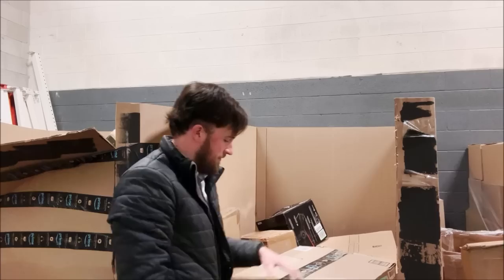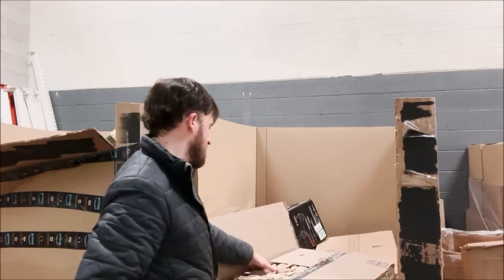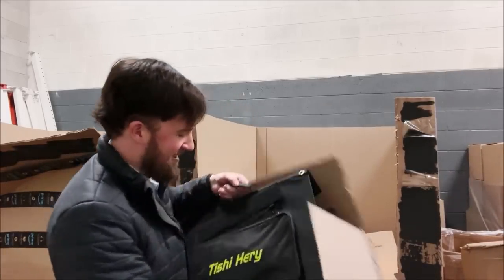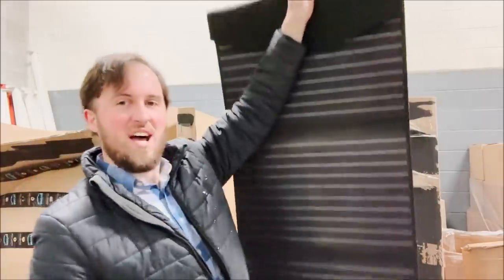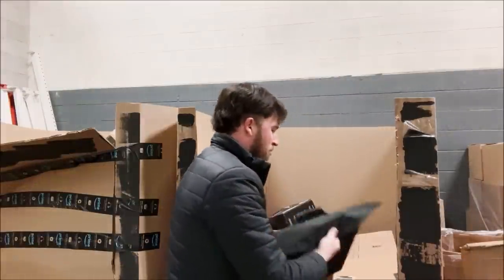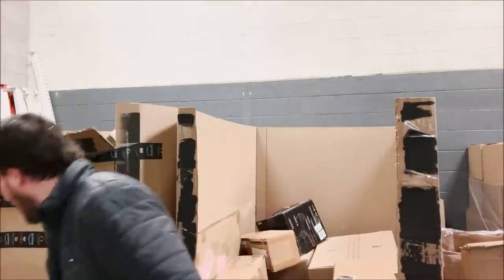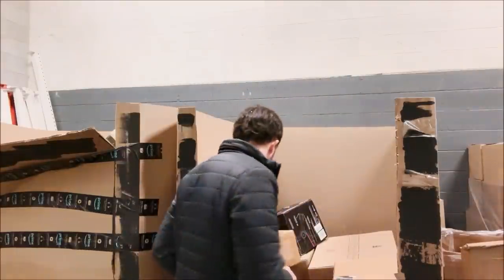Got another box here. This box has... It's a giant solar panel. It's pretty big. I actually have one of these. I've never used it. But you literally just plug my phone into it and it charges it. Figured I'd get like a backup battery or something that I can throw it on.